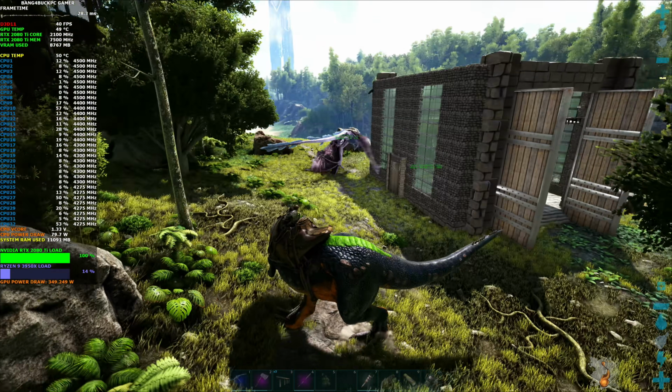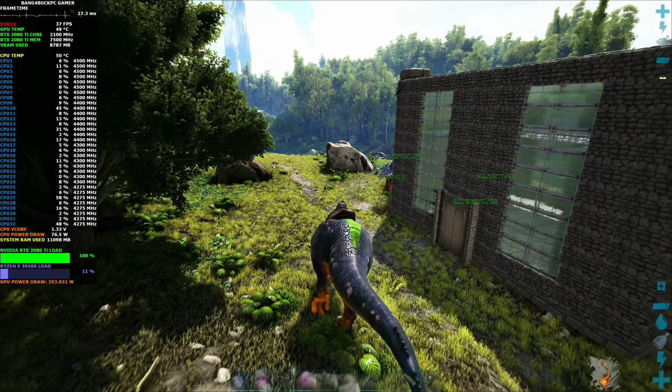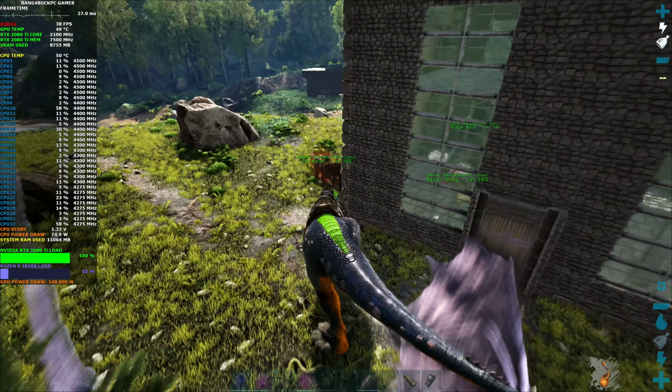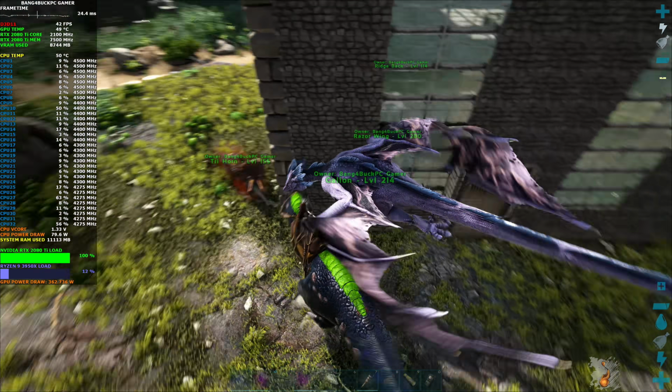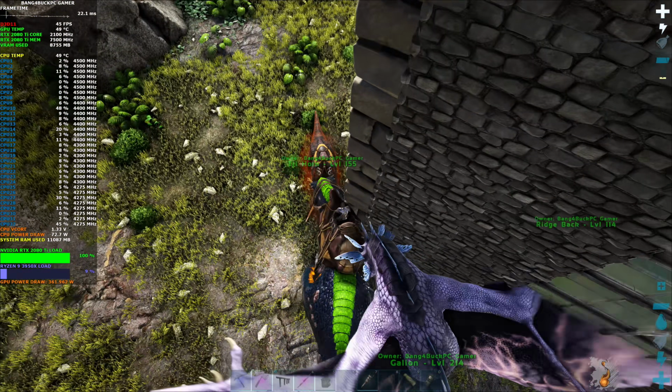I wish I had this instead of my, I don't know, GTX 980 back then when I bought it. So that would have been a perfect card for me. But that's pretty much it for me, guys. I don't know what you guys think about the comparison.